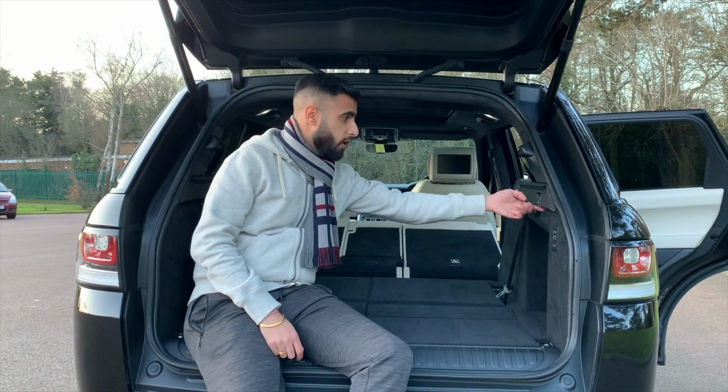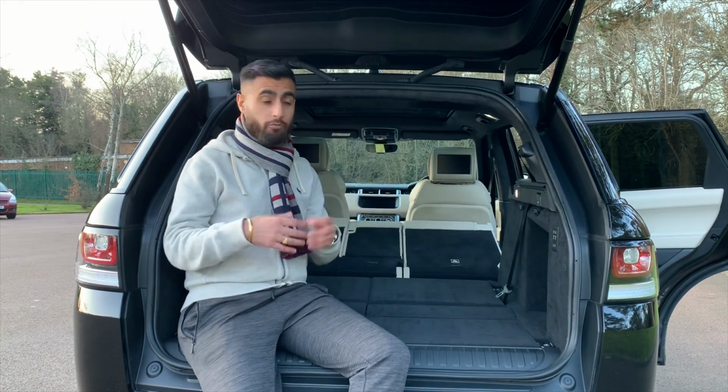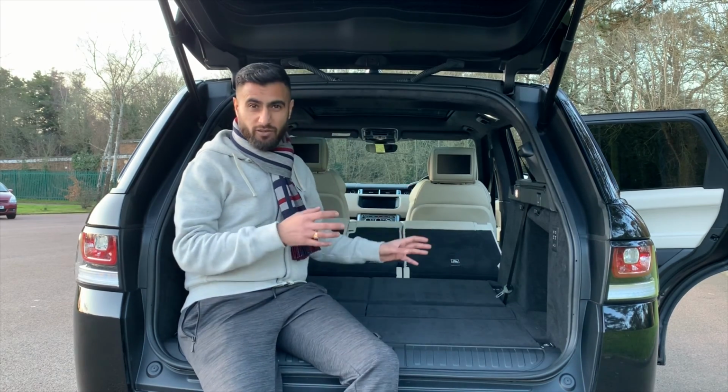You also do get a 12-volt charging point here. Unfortunately, this one doesn't have the 3-pin like our UK plugs at home. Some of these cars, you can actually bring your Hoover in here, plug it in, and give it a real deep Hoover. But unfortunately, this one doesn't have it.